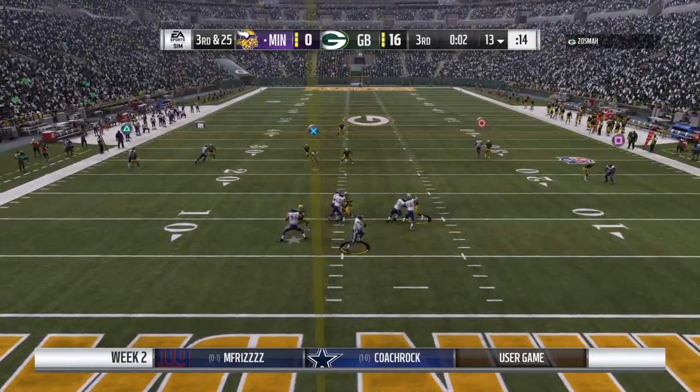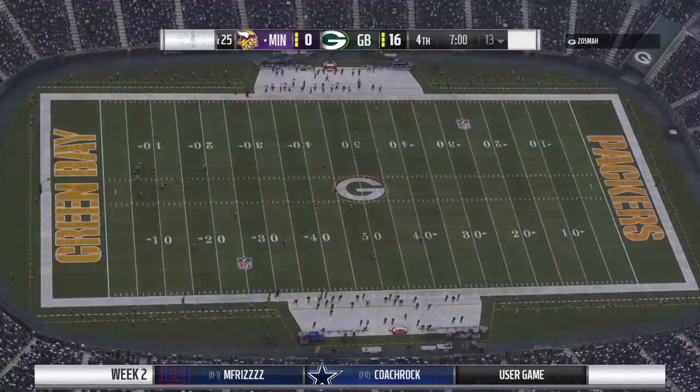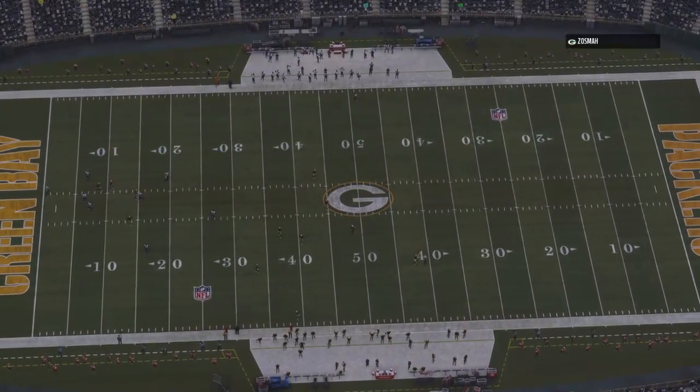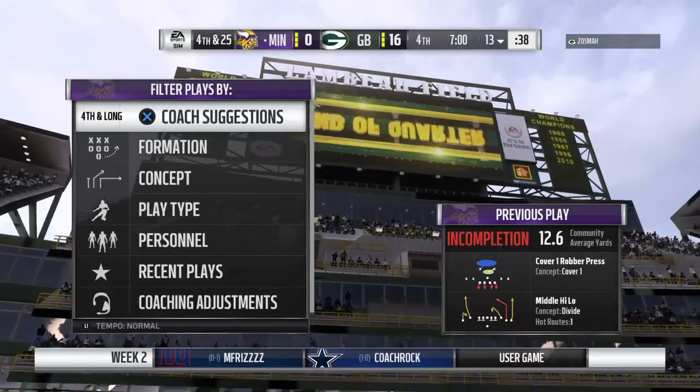From the gun, it's Rosen. Lets it fly for Thielen. And that one's incomplete. They try to sneak in a deep ball with the clock running down, but to no avail, as time will expire on this 3rd quarter of play.